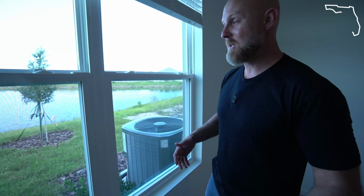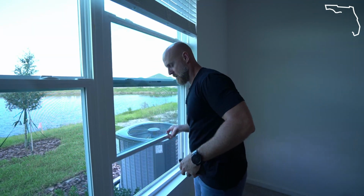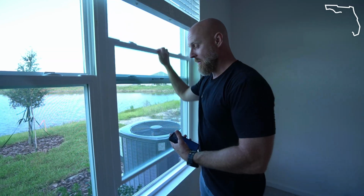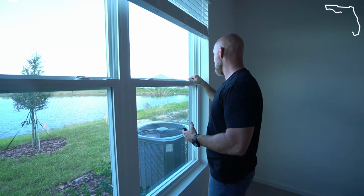So I don't know if that picked up on camera. Open the window and actually see if you guys can hear this. So you get a little bit of the AC noise when you open the window, but you can kind of get a better idea now on the sound insulation of the windows on these houses.